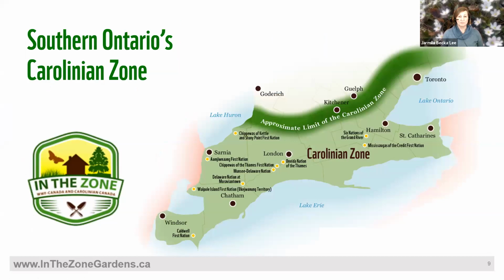Southern Ontario's Carolinian zone. This is really Canada's biodiversity hotspot. We have the highest number of different plants and animals than anywhere else in Canada. We also have about a third of Canadian species at risk here. And you'll notice that when you compare it to the map before, it's actually a really, really small part of Canada. It's less than 1% of our land mass. Yet at the same time, 25% of Canadians live here. And so you can imagine what kind of pressure that puts on the immense biodiversity that we have here. And the Carolinian zone itself is actually the northern part of a special assemblage of species that occur in the US, in the Carolinas, and reach up into southern Ontario and provide us with this wonderful Carolinian habitat that we enjoy here.